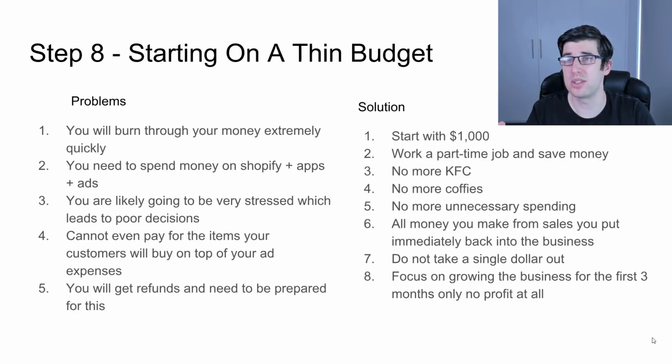You cannot even pay for the product that people have purchased. So if you actually get sales, depending on how much your product price is and how much budget you have, you might not even be able to buy the product. So how can you even ship it to them? You're gonna get refunds and you can't even process the refunds, okay? Because you don't have the money, okay?